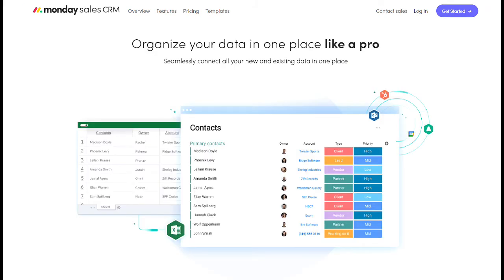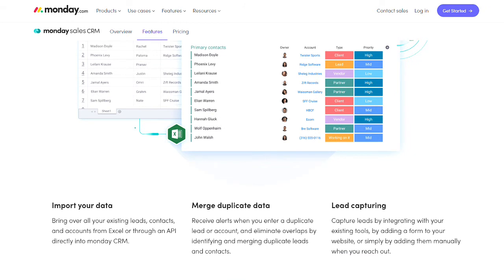Organize your data in one place like a pro. Seamlessly connect all your new and existing data in one place. Import your data. Bring over all your existing leads, contacts, and accounts from Excel or through an API directly into Monday CRM.